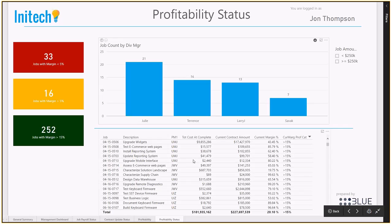Using Power BI, Blue Margin took data from several sources and transformed it into dynamic visualizations that allow both the executive team and project management team to discover new insights. Using Power BI, Blue Margin was able to help Initech gain control over the project management status.